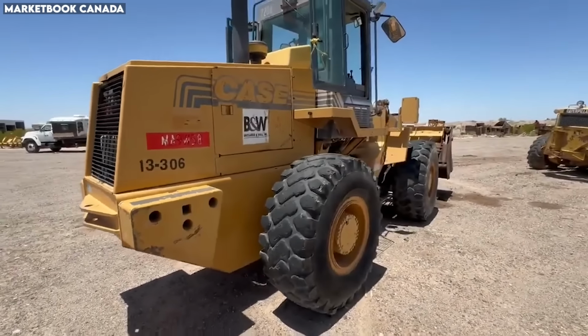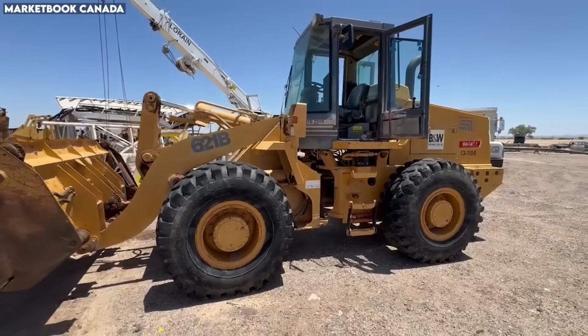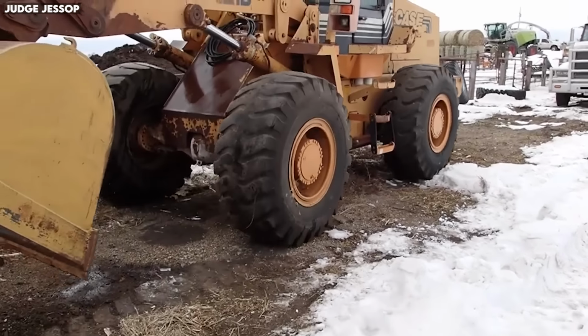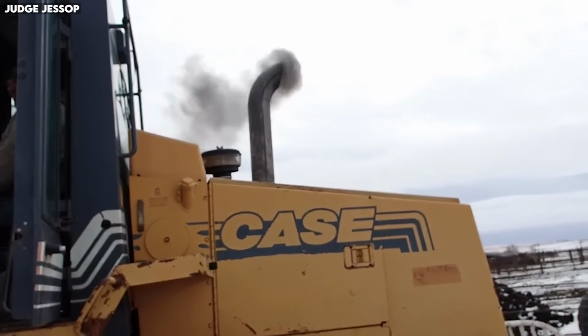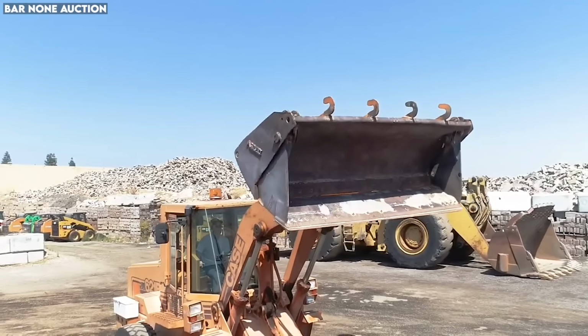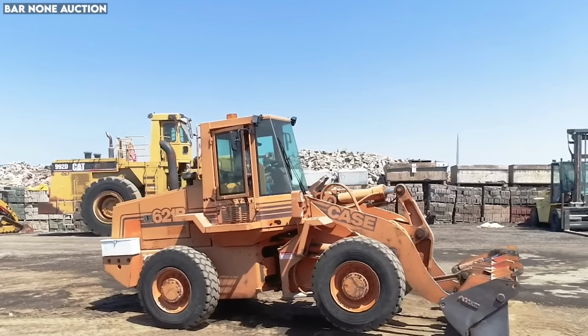Case engineers designed the entire machine around simplicity. There were no unnecessary electronics, no fragile sensors, and no complicated computer systems. Everything was mechanical, straightforward, and overbuilt. This meant the loader could be repaired in the field using basic hand tools, a huge advantage for rural operators or contractors with limited resources.